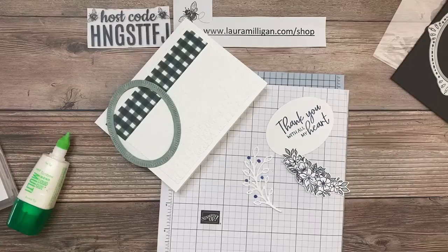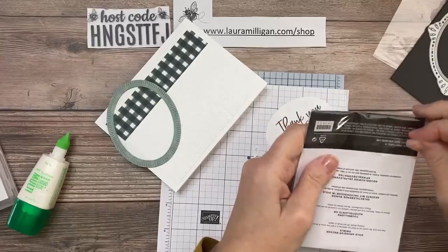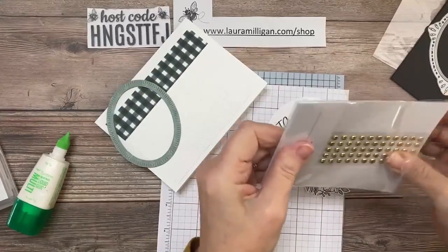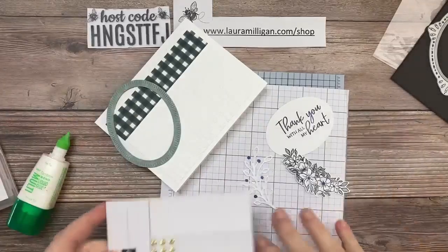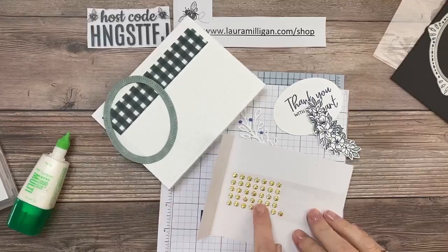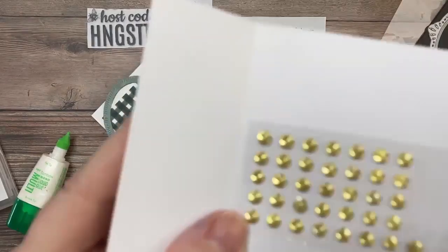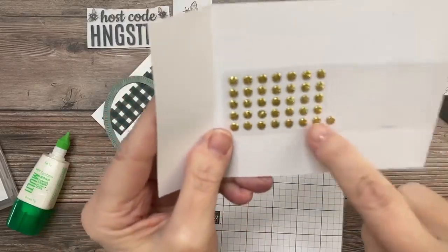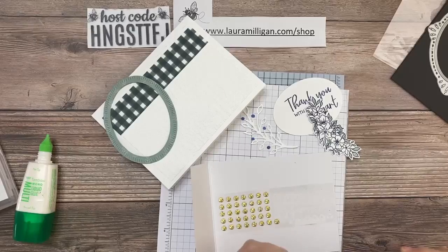And then the other thing I did, and I'm going to do this now so that they have a second to dry, I used these gold adhesive back swirls, see if I can get them out of here. There we go. I think you get 75 in a pack, so there are a lot of these in the pack. They're really pretty just as gold. I don't know if you can see the detail. Try to hold them up. I don't know if the light will catch it, but they're like swirls. They're really cool.